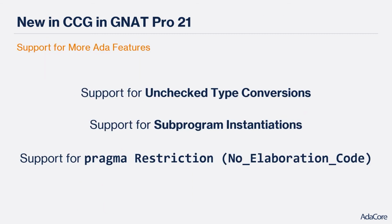New this year in CCG is support for more Ada features. With CCG in GNAT Pro 21, we now have support for unchecked type conversions and for subprogram instantiations.